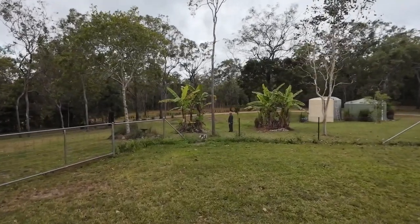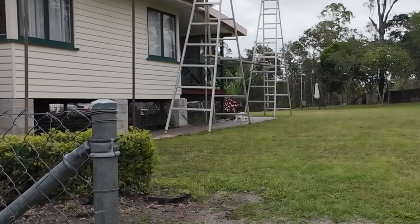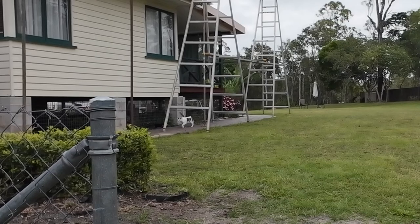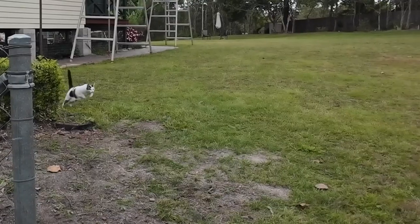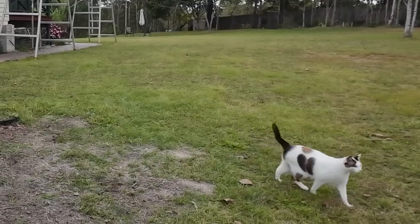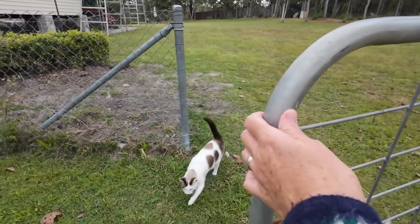There's going to be no fence there soon. Come on, Tanae. Can you keep an eye on your cat, please? Oh, here she comes. Come on, Tanae. Come on. Good girl. Come on. This way. Hey. Tina. Good girl.